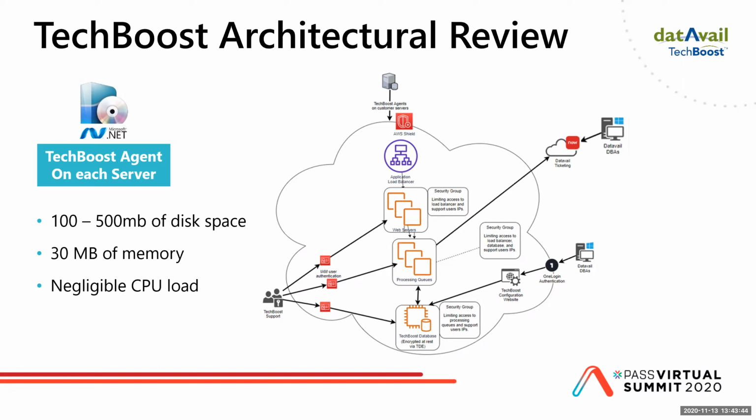Who has access to the information, or in which ways can a Datavail DBA access it? There are two ways. One, when TechBoost detects an incident, it directly communicates to ServiceNow and opens the incident. At that moment, the Datavail DBA goes into ServiceNow with his AD account or OneLogin account and works on it. So it's a secure connection again.